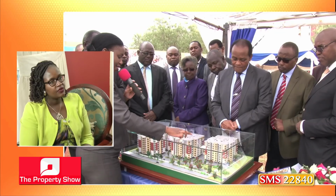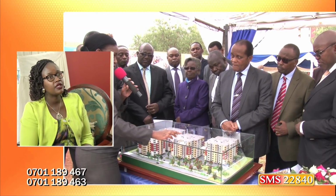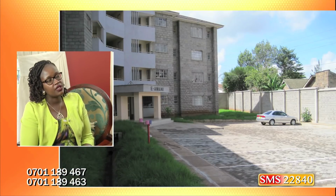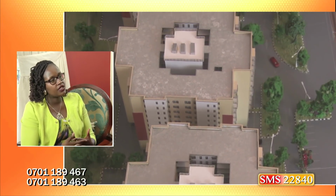So which are the key projects you're handling? As you know, Nancy, we've been partnering with KPA Pension Scheme. We started with Bandari Villas, then moved on to Bandari Apartments Phase 1, which was very successful. Now we are doing Bandari Apartments Phase 2, which is also a bigger project than what we had done in the other phases.